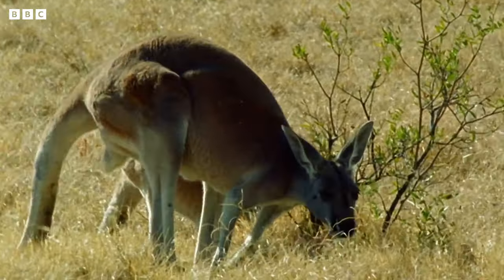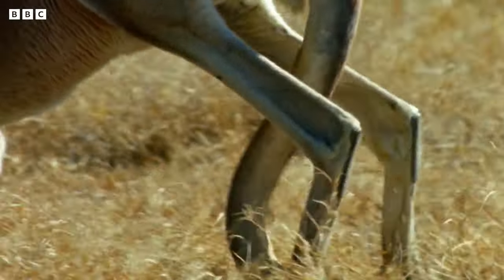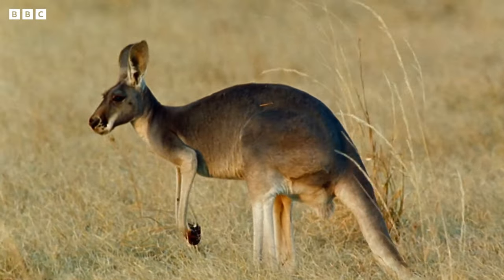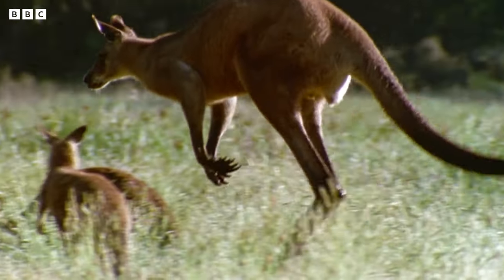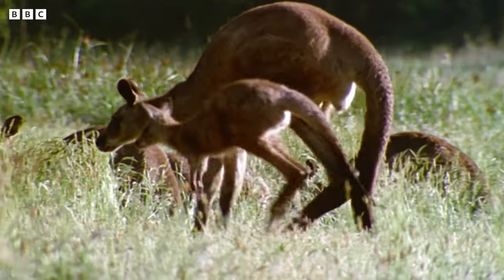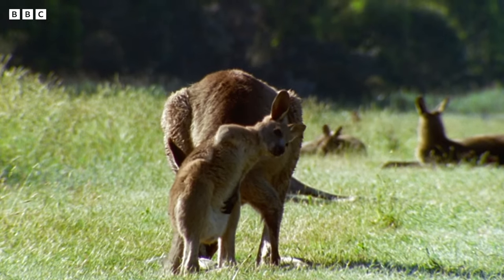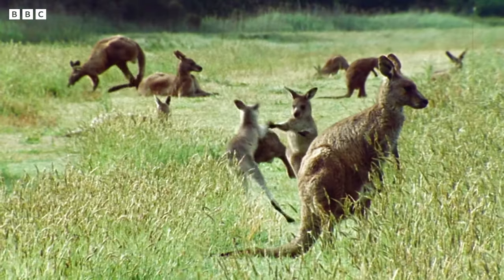They don't just use those wacky legs. Without those tails, they'd be falling all over the place. Kangaroo babies are called Joeys. Really, all of them. Not Tom or Dave or Peter. Joey.